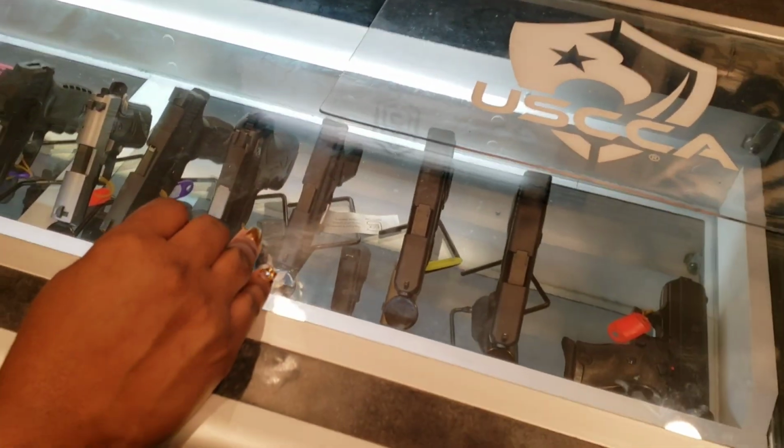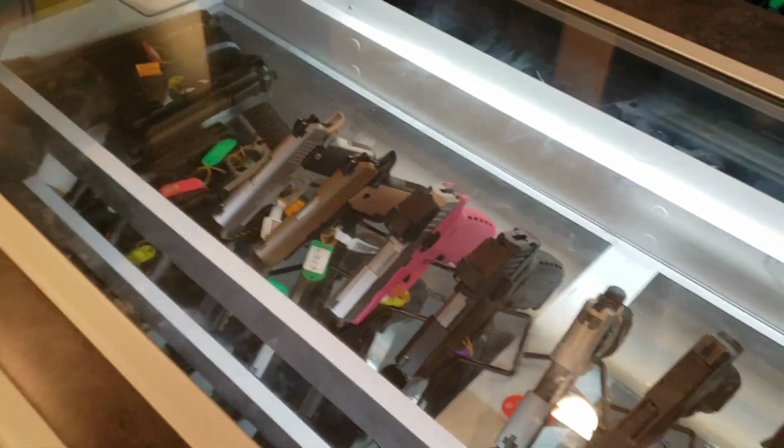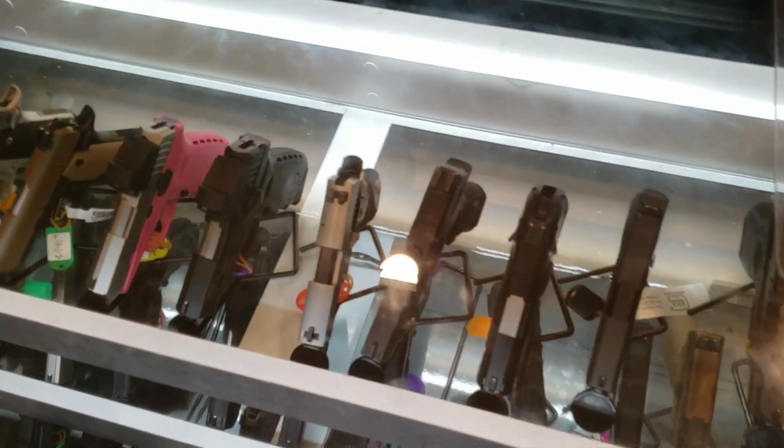Trying to figure out what fits her hand. Gonna try out some. Definitely not those. See what they got. Be back with y'all in a minute.